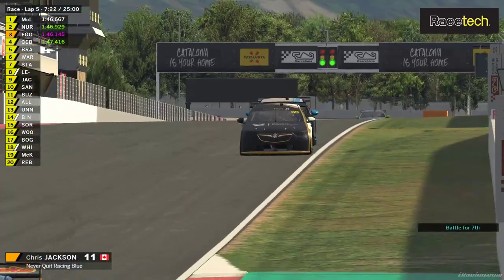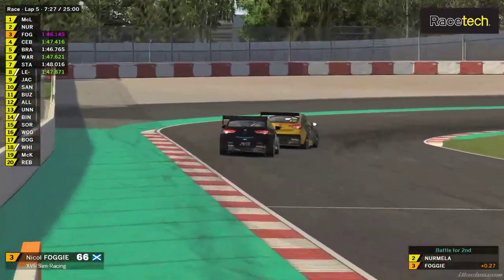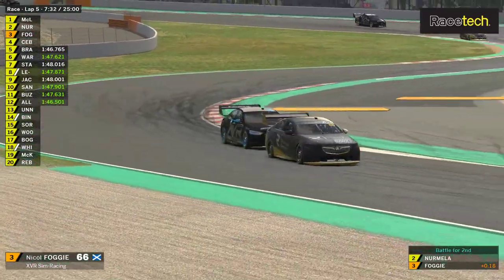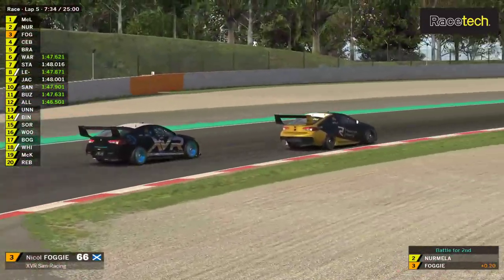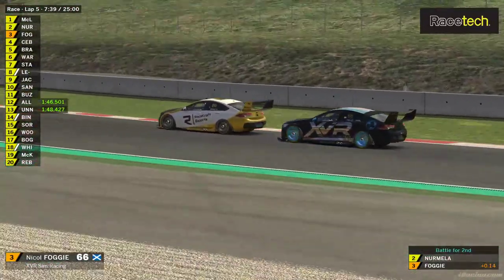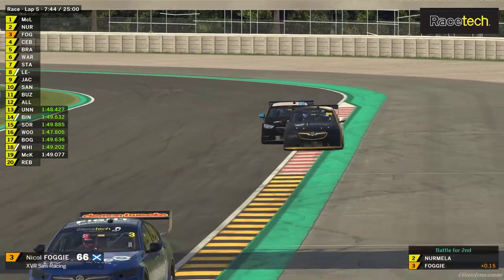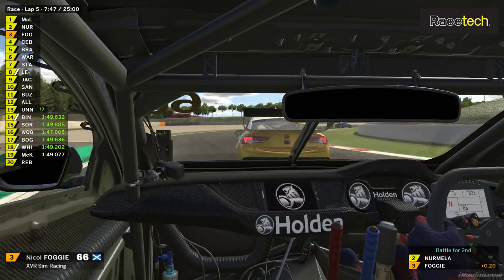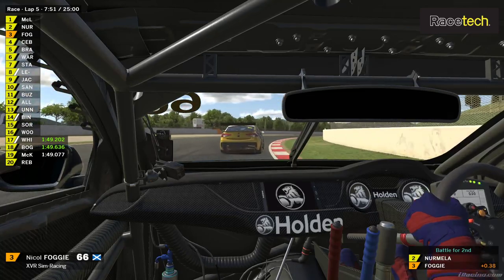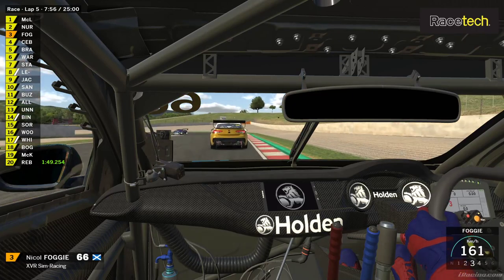Someone who has a good pace is this guy right here. Nico Foggi, fastest lap of the race and threatening to attack Marco Nurmela for second place. Well, at Suzuka, Nurmela was having a fight with everyone. Racecraft Esports have been a fantastic addition to this series since the new supercar came out. And he's leaving plenty of room on the inside. Foggy with a slide, locking up the rear brakes ever so slightly. Almost squares up the corner. Still not as close as he wants to be.